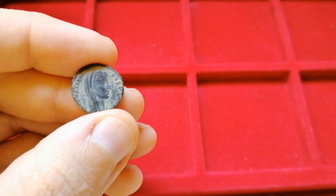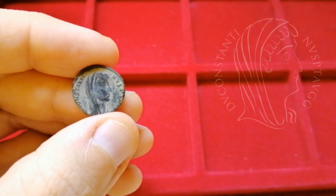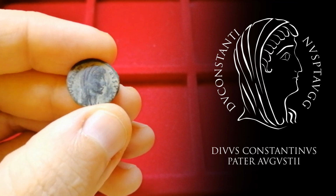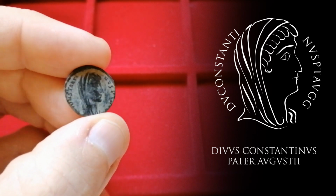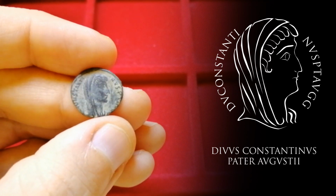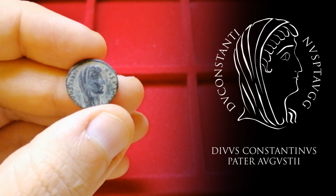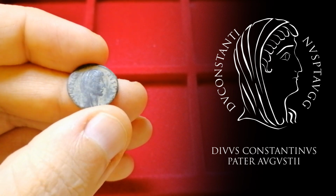This is a posthumous coin, that is, a coin celebrating the life of a deceased emperor, in this case, Constantine the Great. We can see his veiled bust and the legend Divus Constantinus Pater Augusti, Divus Constantinus, father of the current emperors. If you know what a typical Roman coin looks like, this coin doesn't deviate from the ordinary. A previous emperor, deified by the current ones, was very normal.